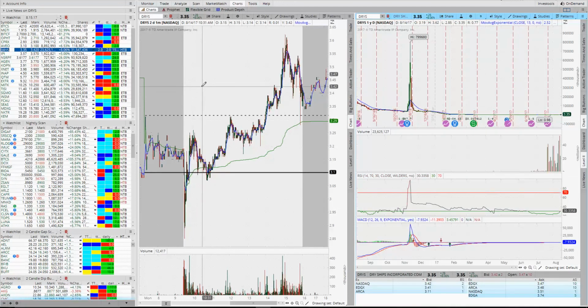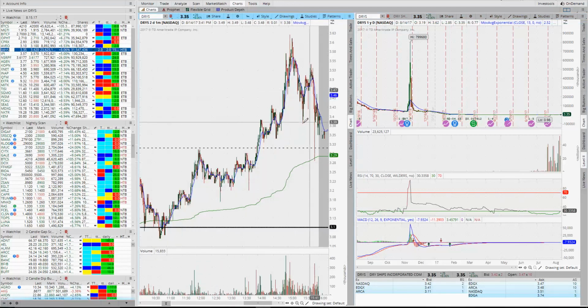It was on my watch list because I thought maybe it might move again. And look at that, it's all manipulation. It's still very choppy though. It's hard to get a sense of what you're gonna do. I just have it on there because it's volatile. I'm probably not gonna trade it at all.